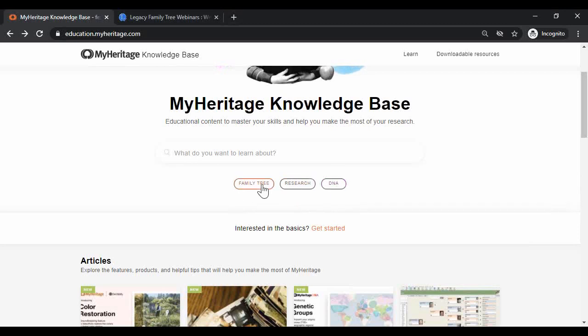Now, these 3 buttons will go with us along the whole knowledge base, but they're also active, meaning that if I click any of them, I will see all the information that the knowledge base has for that particular subject. And it's going to combine the articles, the webinars, and the how-to videos.